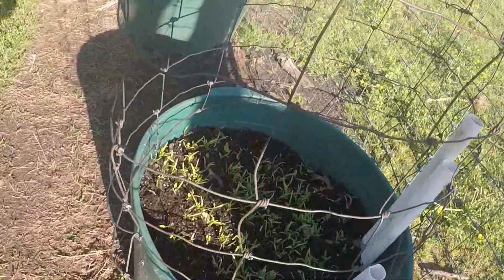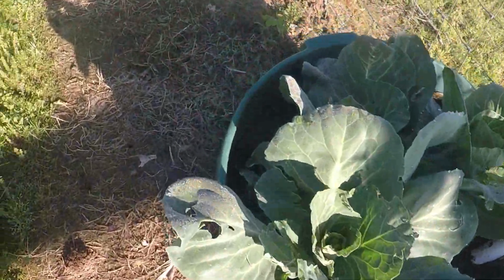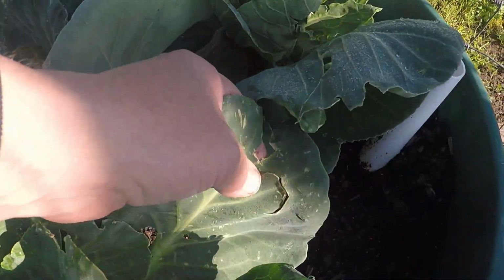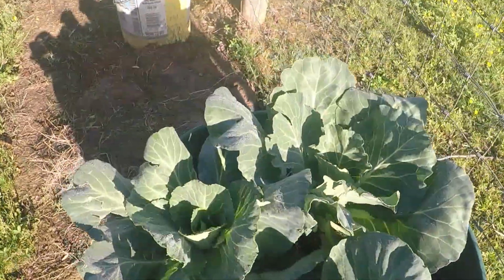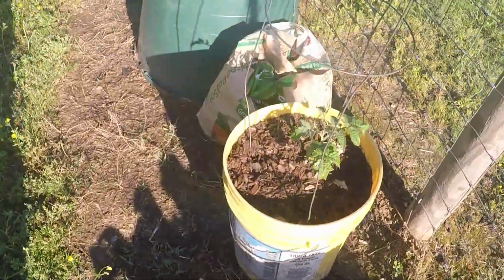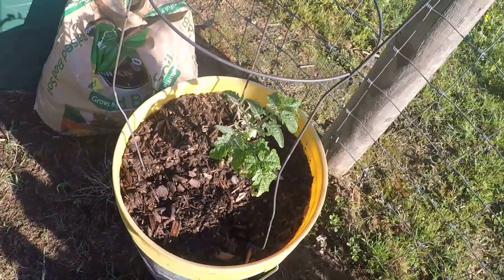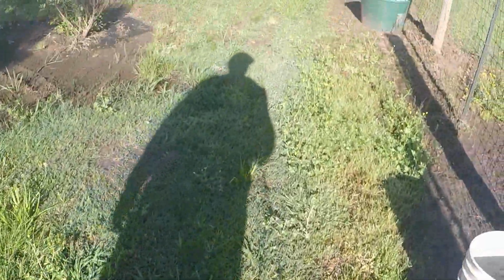My spinach is looking good. Cabbages, as you can see here, this looks like bug damage, but it's not. It is actually from the pea-sized hail. That stuff came down really hard. Got little tomatoes coming on. These are cherry tomatoes. I've got a couple of buckets here I'm going to play around with this year.